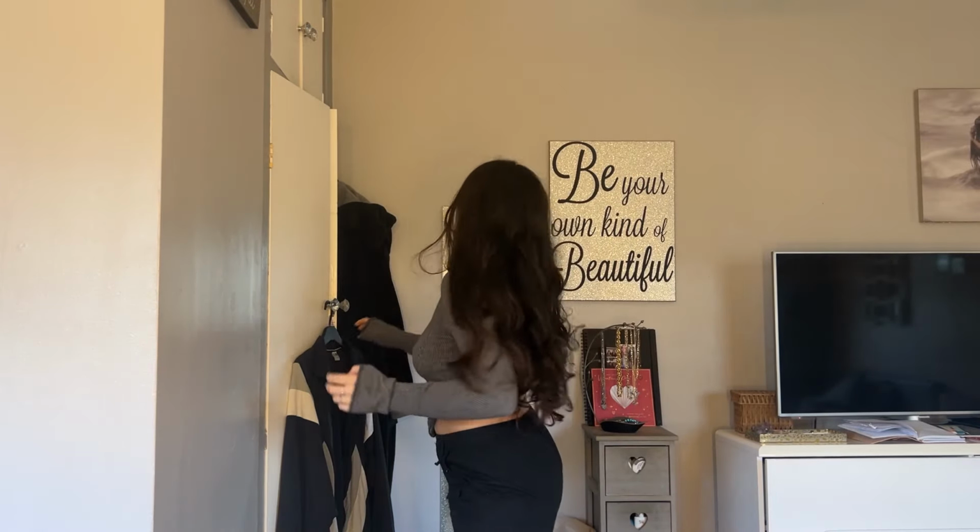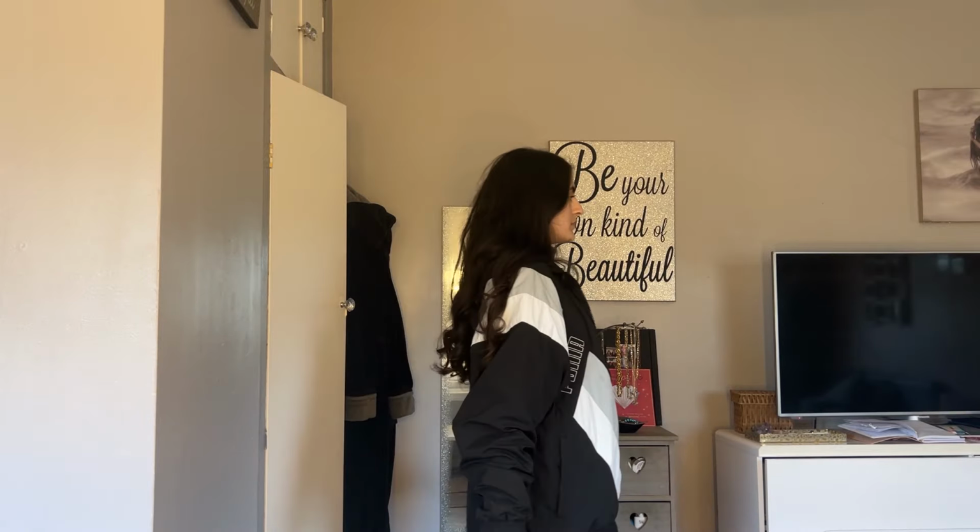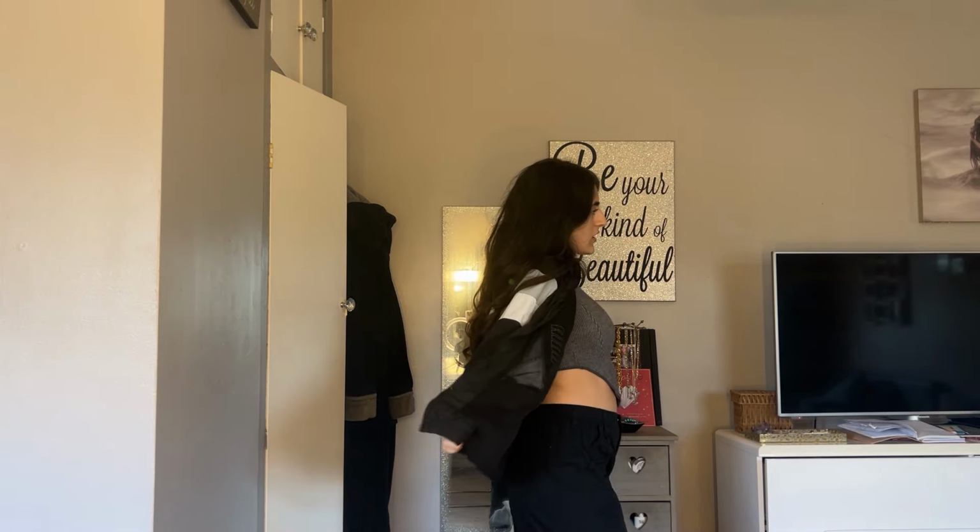And then I'll probably wear these white and black Nike shoes that I couldn't tell you what shoes they are. I don't know shoes. And then this jacket, because it's not freezing, but it's not warm either. So this is, yeah, I think that's cute.